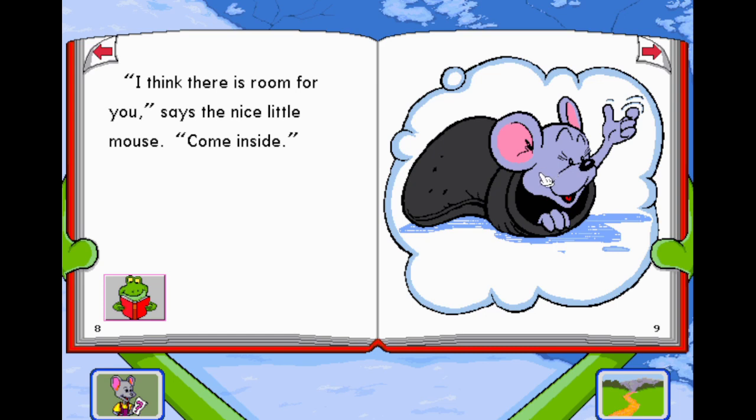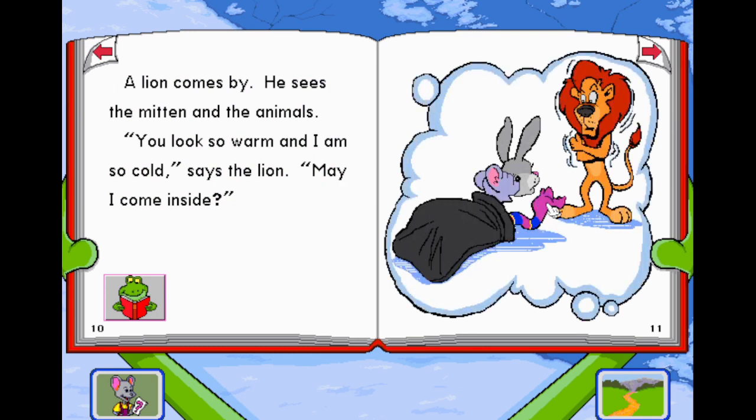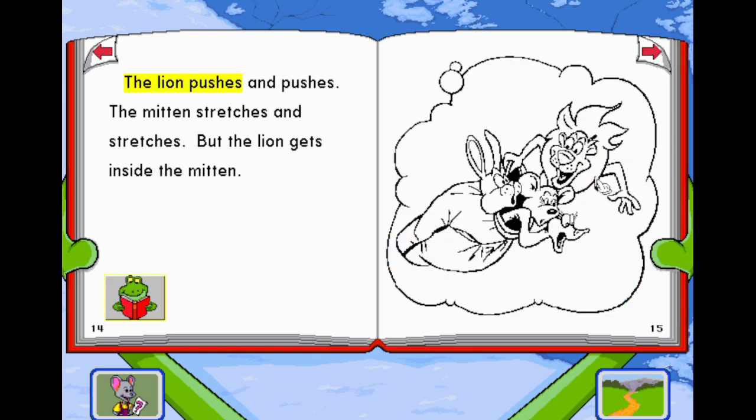A lion comes by. He sees the mitten and the animals. You look so warm, and I am so cold, says the lion. May I come inside? There may not be room for you, says the nice little mouse. But you can try to come inside. The lion pushes and pushes. The mitten stretches and stretches. But the lion gets inside the mitten.